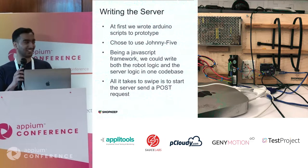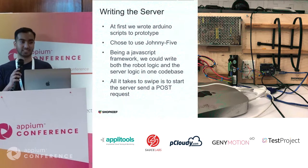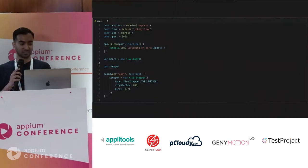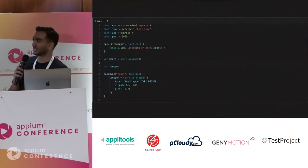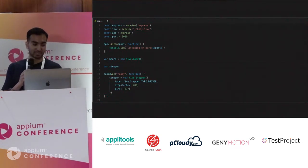Although, from the talk earlier today, it looks like Appium has robotic integrations now, so we'll see what happens in the future. But all it takes to swipe is you just have to start the server and send a post request. So this is some code. It's a very simple app. It's an Express app. So you create the Express app, we're listening on port 3000.